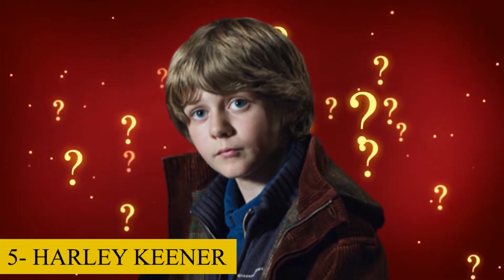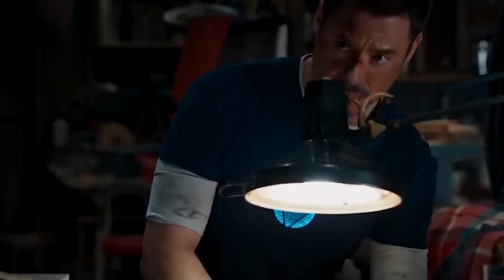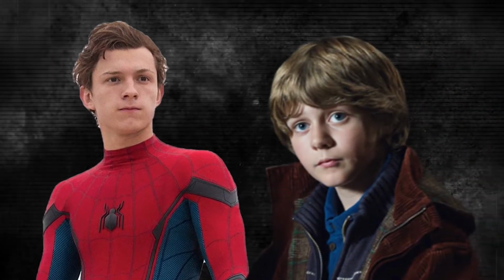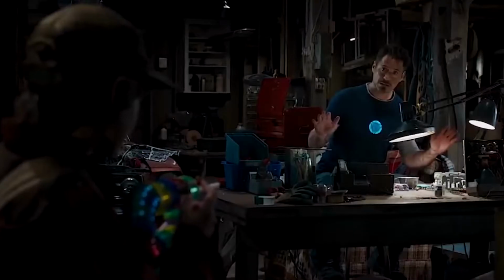Number 5. Harley Keener. So remember how, at the end of Iron Man 3, Tony Stark gave Harley Keener the Mark II potato gun. In addition to Peter Parker, Harley Keener is one of the innovators at Webb, so in the pre-show, you'll see Harley laboring on his potato gun.